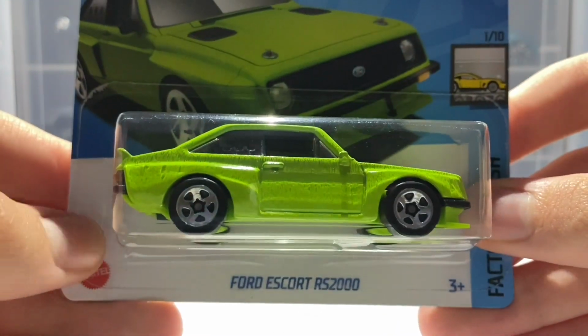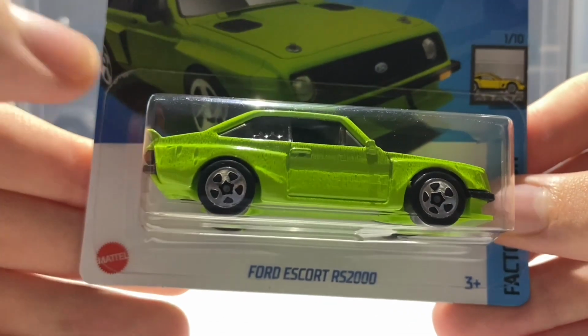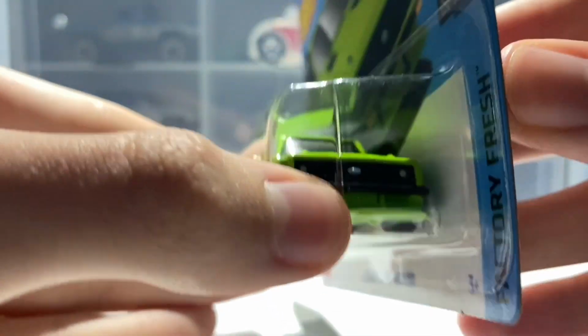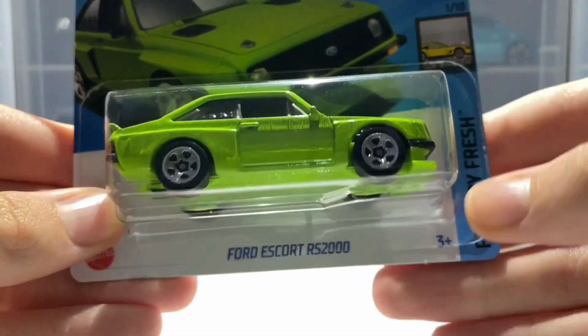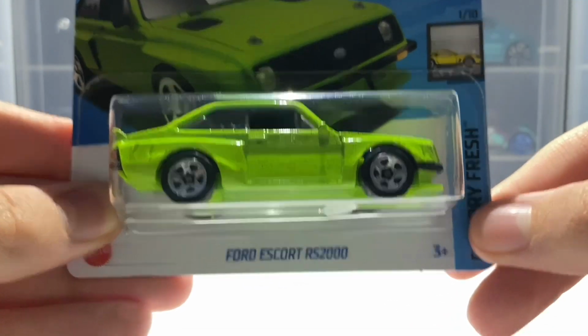I'm a big fan of this release. Is it as good as last year's releases? Not in my opinion, but I do know a lot of people who prefer this release. I think it's because it did receive headlights and the front badging, where last year it got side tampo and rear tampo, so it wasn't in as much of a factory fresh look as this one. But anyways, I'm a big fan of this thing, so on to the next car.